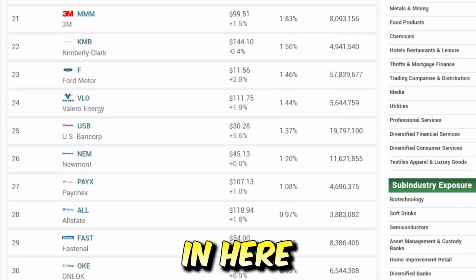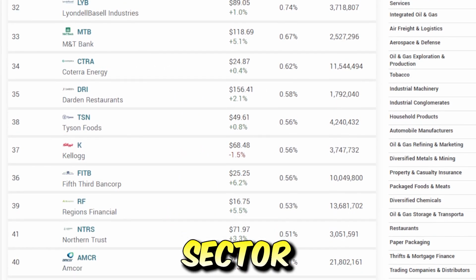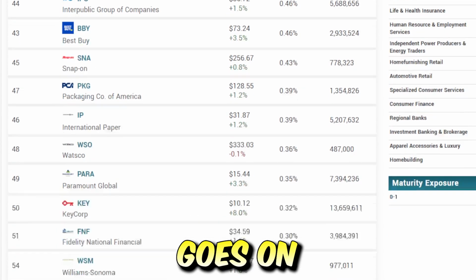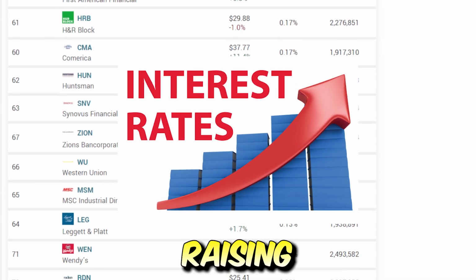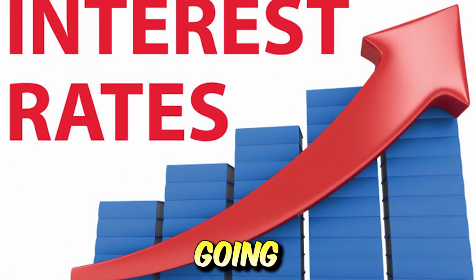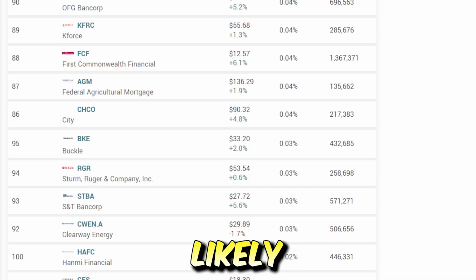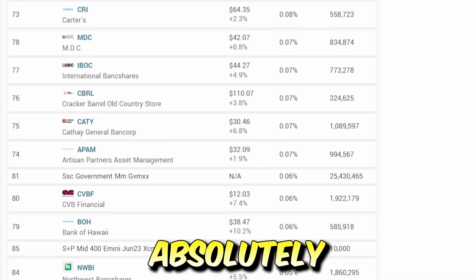Now, some of the stocks in here are in sectors that have been beat up more than others. Like we said earlier, the financial sector obviously has. But as time goes on throughout this year, and if and when the Federal Reserve stops raising rates and even goes into a potential environment where the Federal Reserve is going to slash rates, we're likely going to see some of the smaller banks in the entire financial sector absolutely explode.